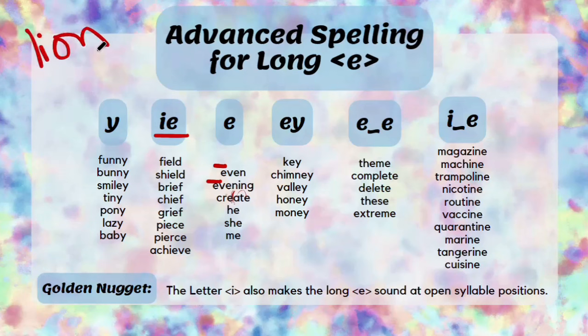When 2 vowels are together in different syllables. Then we have he, she, me. You can hear the E sound at the end of syllables. That's why it's the open syllable as well. We have the EY spelling pattern, like in key, chimney, valley, honey, money.